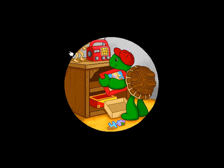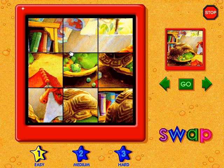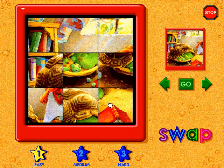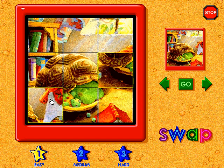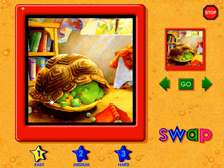I call this my swap puzzle. It's really fun. You might have tried a sliding puzzle before. This one's a bit different. Click on two pieces to make them swap places. Use the green arrows to check out the other swap puzzles. When you find the one you want, hit go.